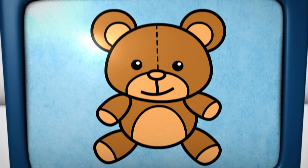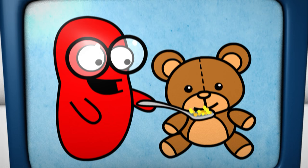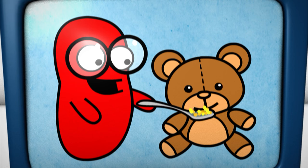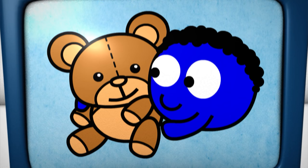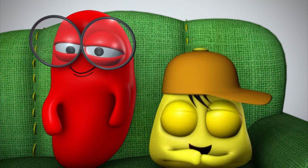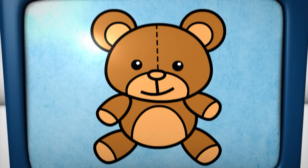It's a teddy bear. You can play pretend with your teddy bear. You hug your teddy bear. You can sleep with your teddy bear. We knew about teddy bears before, but now we know lots more.